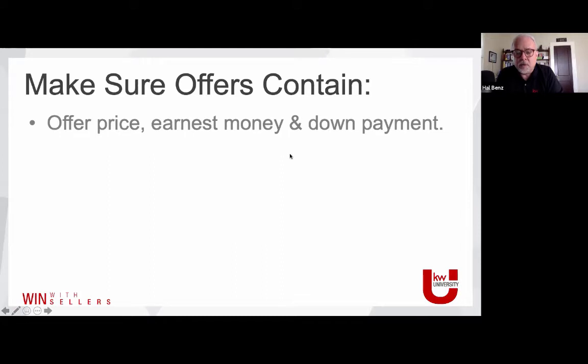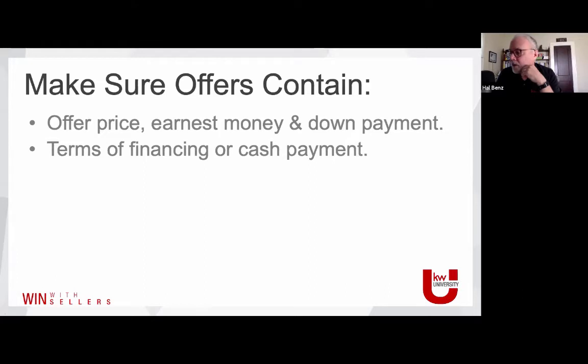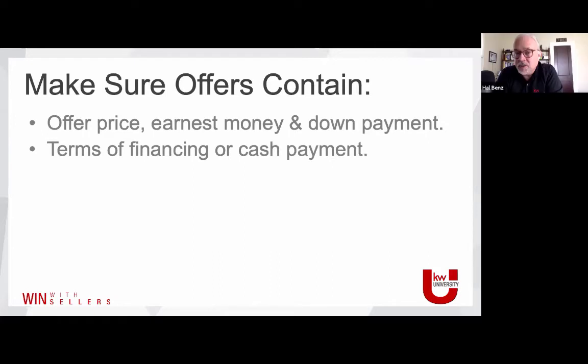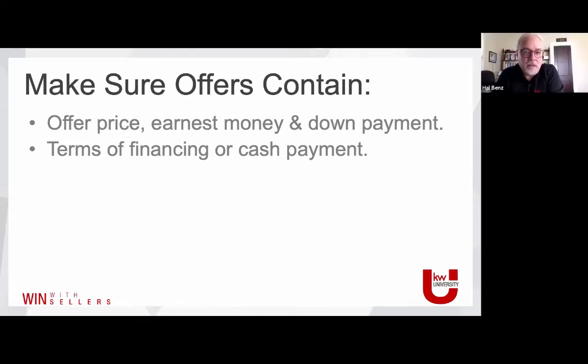Other things you want to make sure the offer contains: the terms of financing or cash. What kind of financing is it going to be? Conventional financing? VA financing, FHA financing? What are the changing conditions in terms of financing, especially in a COVID environment? Where does this person work? Are they working in an industry that is likely to be subject to furloughs with this pandemic? Are they an essential worker, and less likely to be affected in that way? If there's a cash payment, is that money accessible?